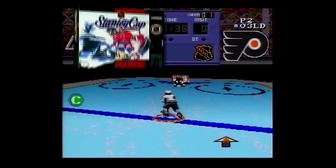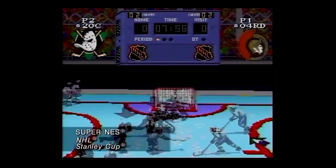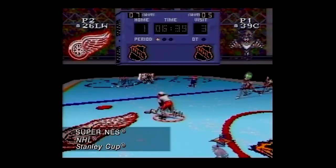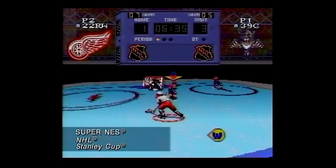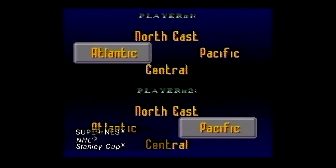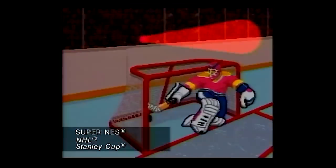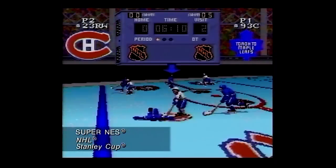The fastest game on ice hits the Super NES. It's Stanley Cup, the ultimate in 3D hockey. The action is modeled after real pro hockey players, so the hard checking and slap shots are as realistic as in the NHL. Pick from 28 professional NHL teams as you take the puck down the ice and blast it! NHL Stanley Cup, check it out!